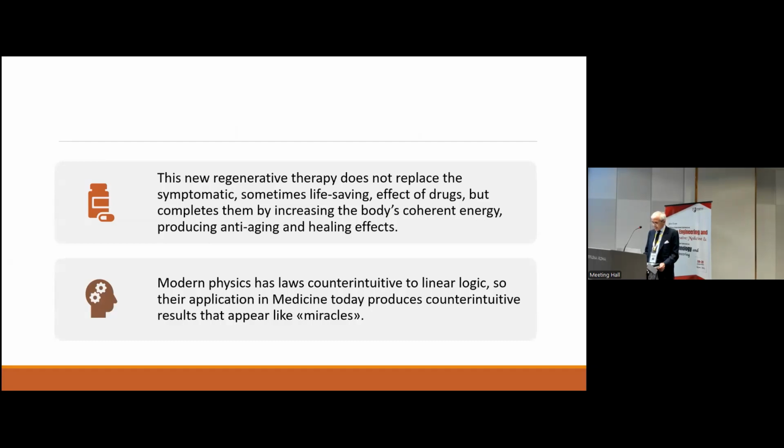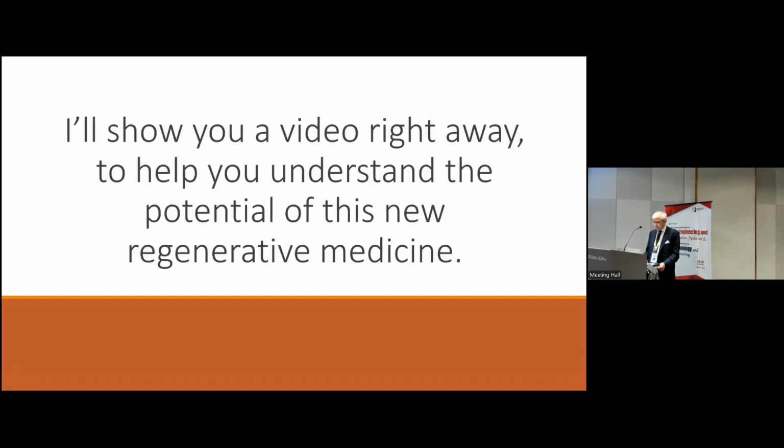Modern physics has laws counterintuitive to linear logic, so their application in medicine today produces counterintuitive results that appear like miracles. I'll show you a video right away to help you understand the potential of this new regenerative medicine.